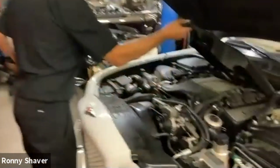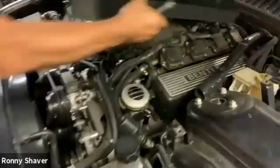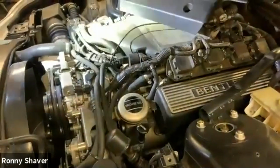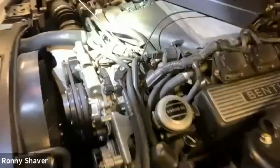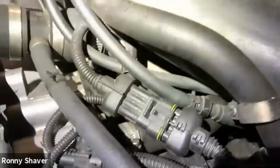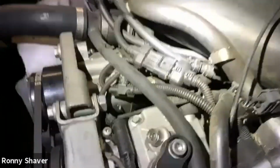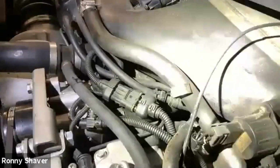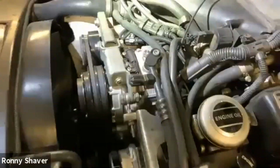The thermostat on this car is over here. It's in that housing right there. You see that? This upper hose right here comes out from the thermostat. You have to pull this up to get it out. There's a lot of things to break. Everything likes to break on these if you're not careful.